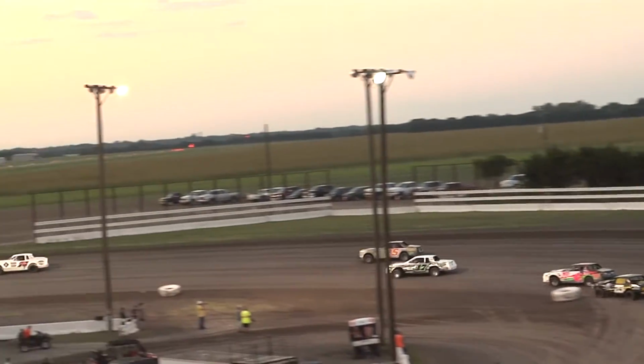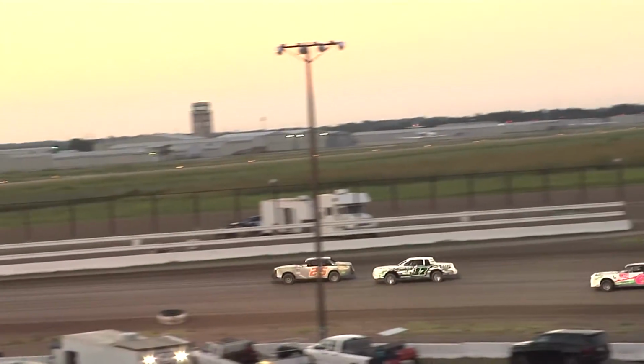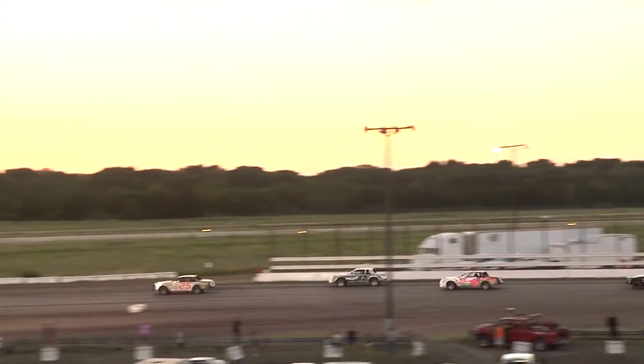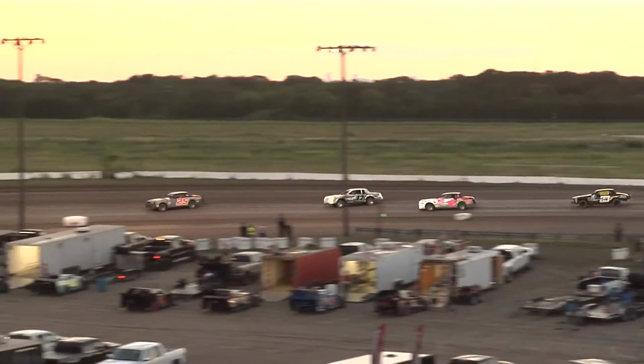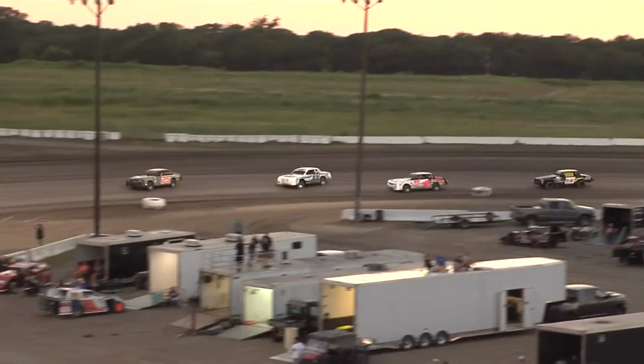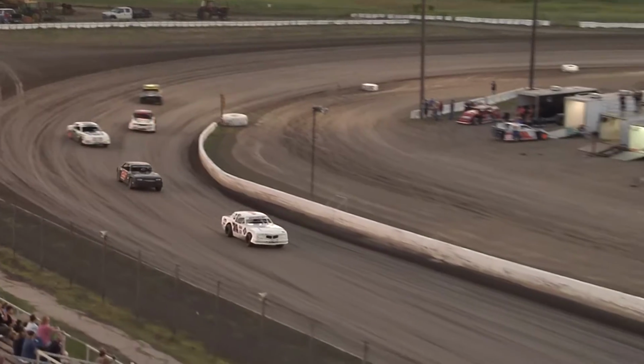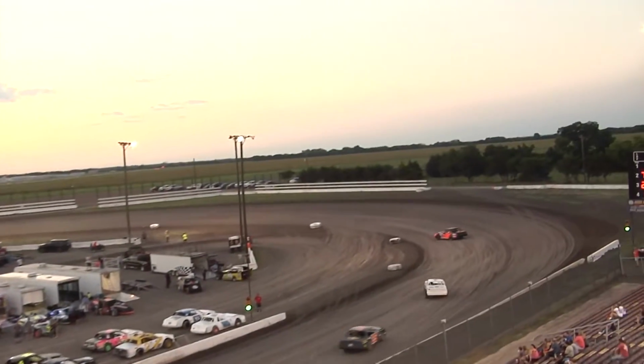With your point leader, the 17 of Tommy Davis Jr. Tommy Davis Jr. now slides into fourth. Here comes the 6M of Jeff Jones. You want to put yourself in a position to be towards the front. Try to finish in that top 4 in the features. That way you lock in for tomorrow night. White flag in the air, white flag in the air.